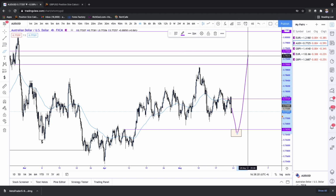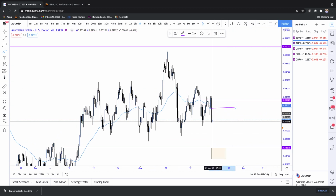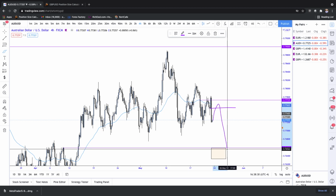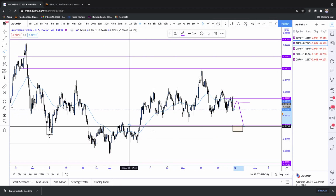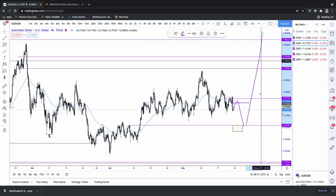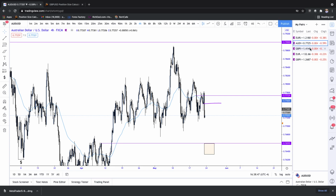7,900, 7,950. Okay, so you might find potentially a short-term selling opportunity, okay, off of this candle here. Okay, but ultimately I'm expecting us to run out the neckline, trade into an old high around 7,650, and then continue up into our higher time frame objectives as we outlined on Euro USD as well. Okay.